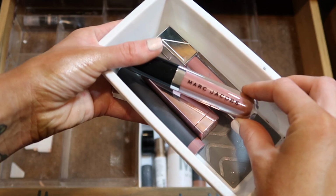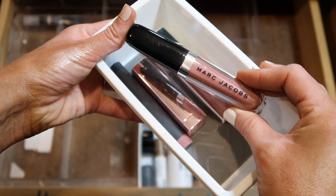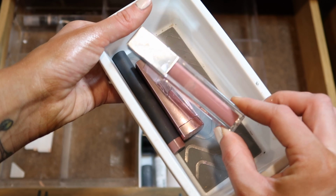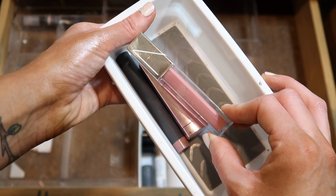So up first we have the Marc Jacobs Lip Gloss Stick in the shade Mocha Chocolate. This is not a favorite product of mine, but it is a super wearable lip color. Then I had the NARS Lip Lacquer in Santo Domingo. I also really love this product.